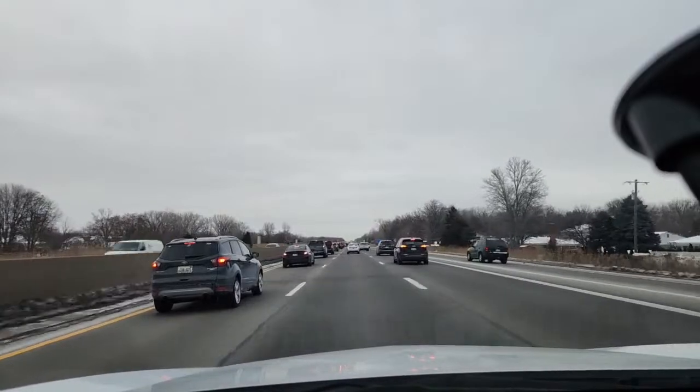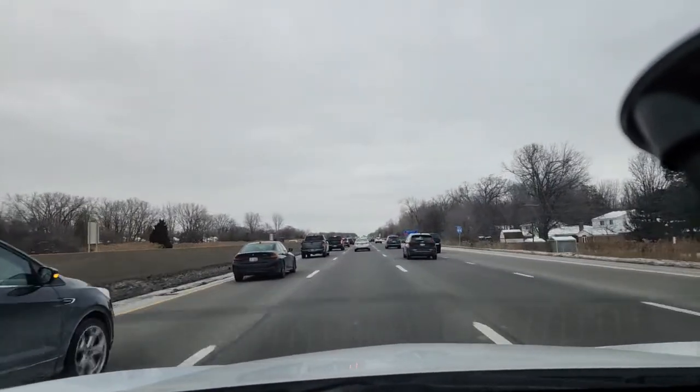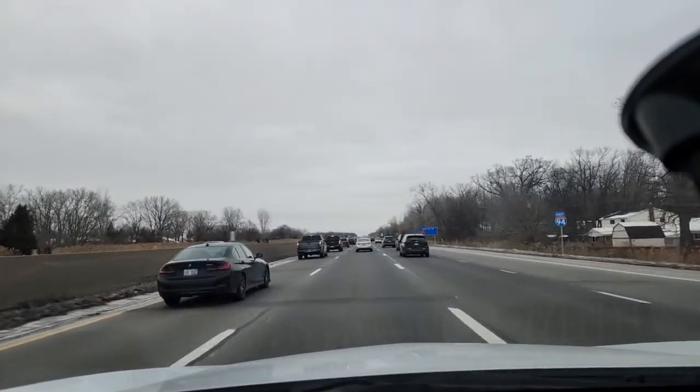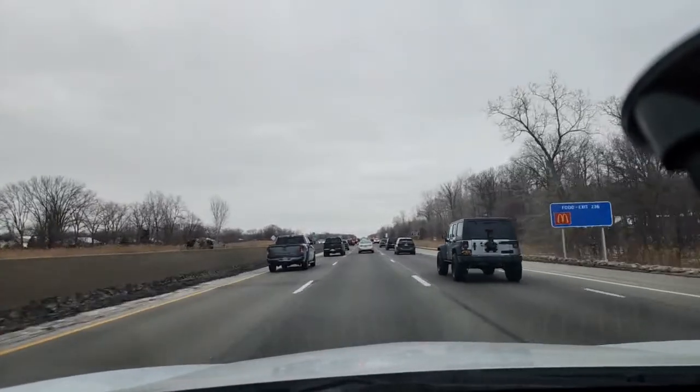You see all this traffic? If you're not paying attention, we could rear end someone. And I'm not hitting my brakes really hard. I don't want to burn them up. So I'm just being real gentle, just trying to conserve brakes.